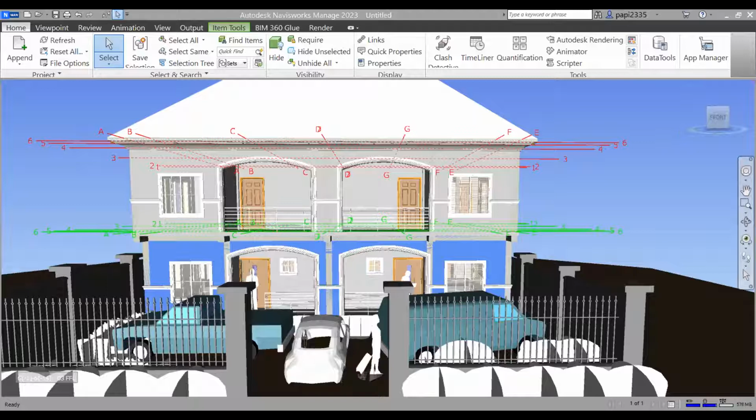Like in my desktop now, you're looking at my view that you're seeing, there is no property panel that is enabled. Even though I have a block wall selected, I cannot query the properties of this wall because the functionality is not enabled.